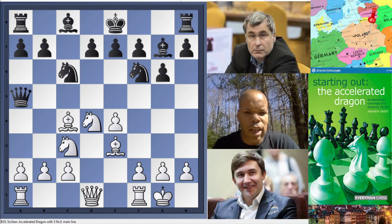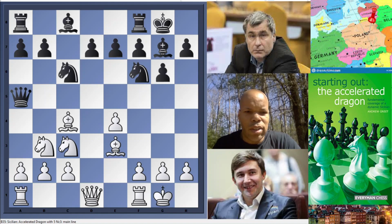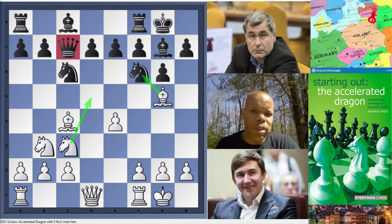Queen A5, castles. So Knight B3, Queen C7 here. And now Ivanchuk plays Bishop G5. I added these highlights, and of course they're interspersed with Andrew Greet's own notes here. Now the idea behind Bishop G5 is to take the knight on F6 and play Knight D5.